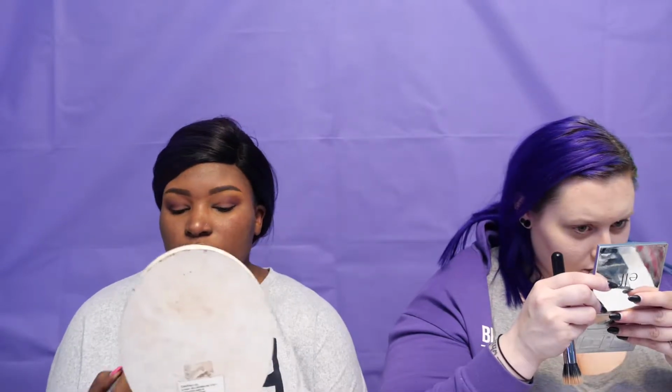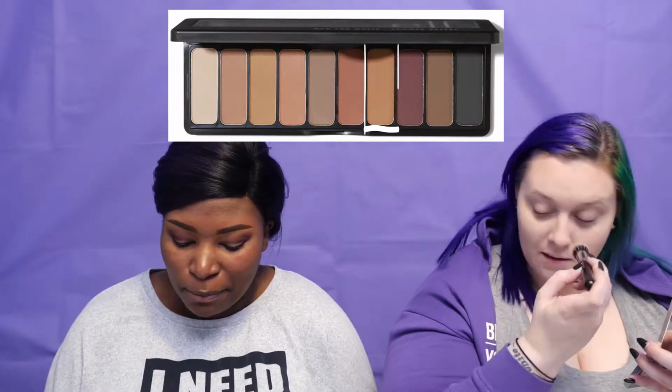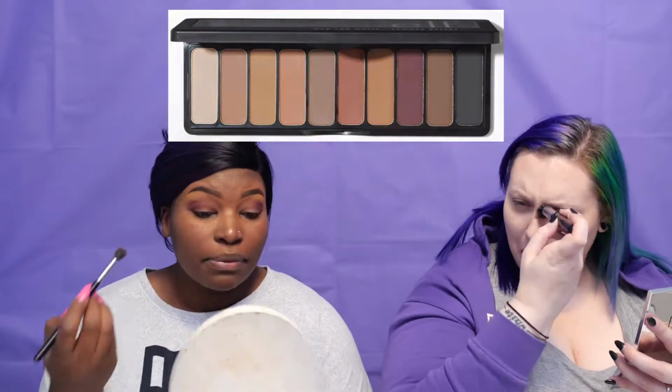E.L.F, what are you doing to me? Yeah, I definitely feel on my forehead where I put that shade, it just took off the foundation. Uh-oh. But on the cheeks, it was fine. Okay, so I'm going to go in with the orangey shade by the purple and apply that just above the purple shade on my eyes to blend it out a bit.